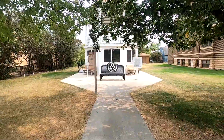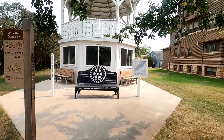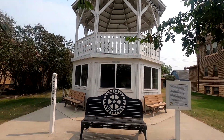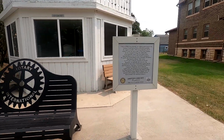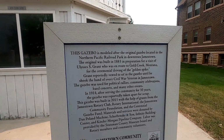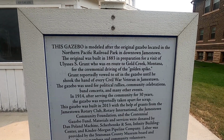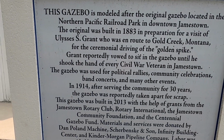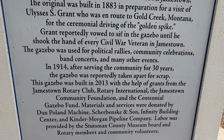All right, so last couple little things I want to show you there. They're neighbors here, side by side. This is a gazebo, and it is a big gazebo. You can see right here, let's give you the history of it. It's modeled on the original gazebo located in Northern Pacific Railroad Park in downtown Jamestown. The original was built in 1883. Wow. So I'll let you go on and read that. Just pause this and read it as you go along.